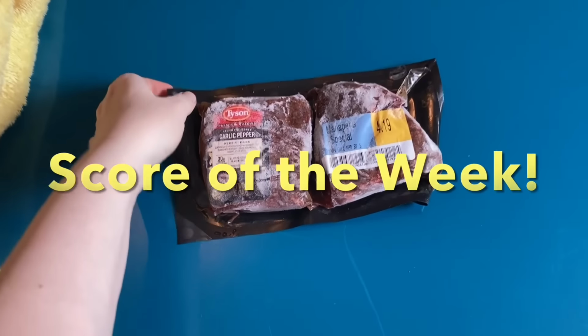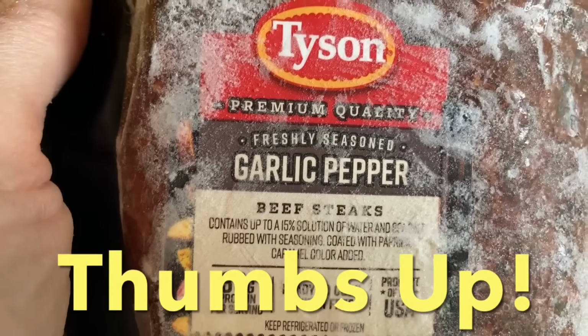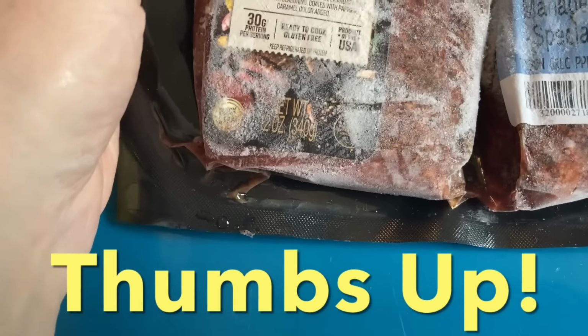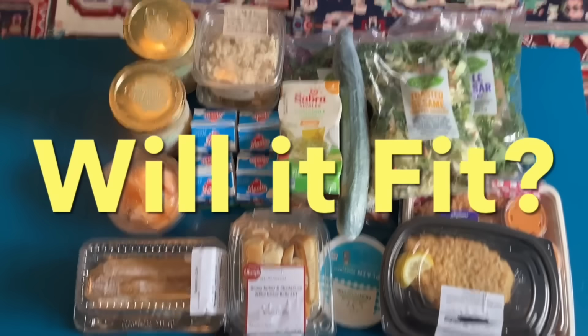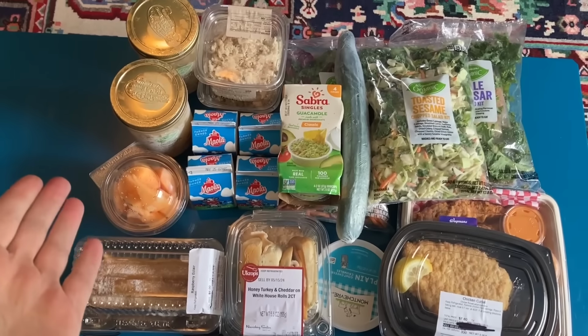Ta-da! The score of the week is a pack of garlic pepper. You know I like that. And this is by Tyson, and this is beef. Yeah, it says beef steaks. And the big question is, will all of this food fit in my mini fridge? Please stay tuned and we'll find out.